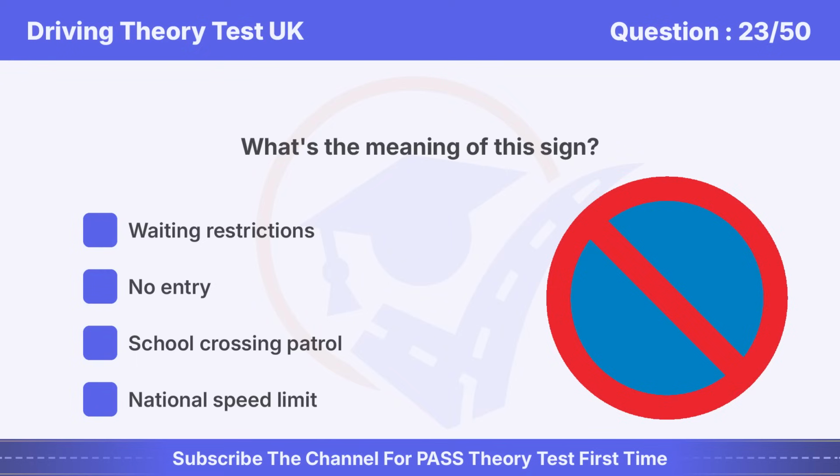Question 23. What's the meaning of this sign? Option A. Waiting restrictions. B. No entry. C. School crossing patrol. D. National speed limit.